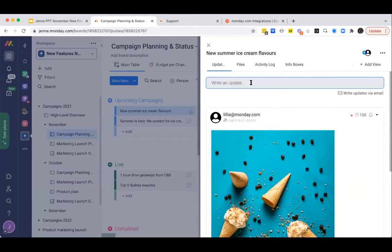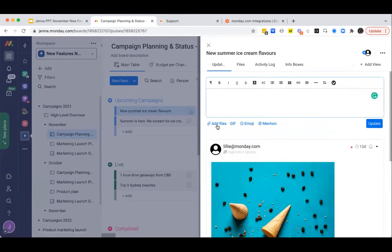With the updates editor, you can upload files from your computer, Google Drive, Dropbox, Box.com, and OneDrive into an update or a reply. To do so, just go ahead as if you're writing an update, and you see this option to add files. And this is where you see those different options of where you can upload a file from.